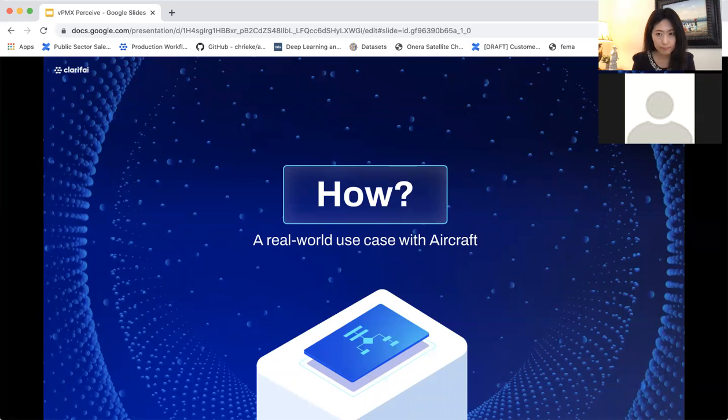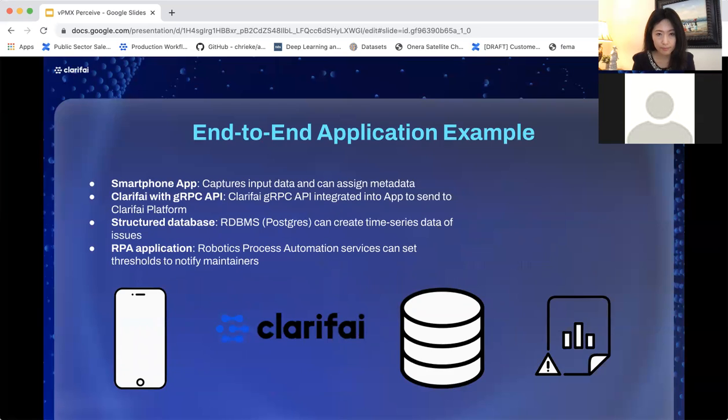Let's actually examine how we do it with Clarifai, right? So in this example, we integrated with a smartphone app where we can ingest this imagery data. So you have actual people in the field taking pictures of panels, taking pictures of actual fastener areas, right? So the Clarifai platform has a flexible gRPC API, and it can ingest this high resolution imagery and it gets indexed in the Clarifai platform.